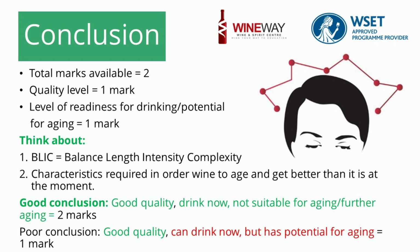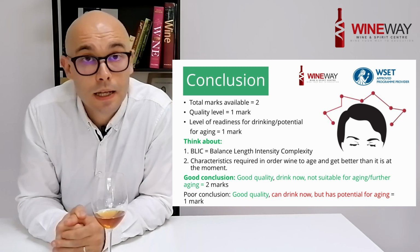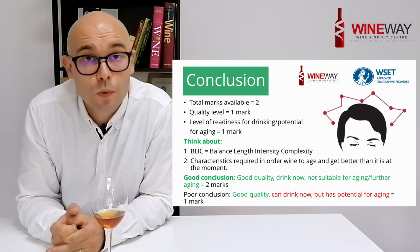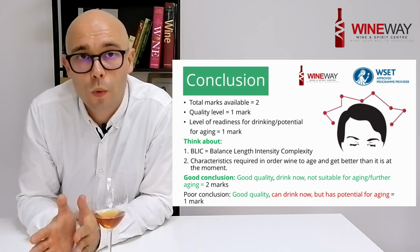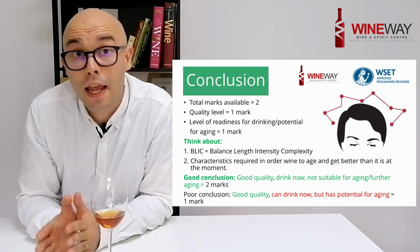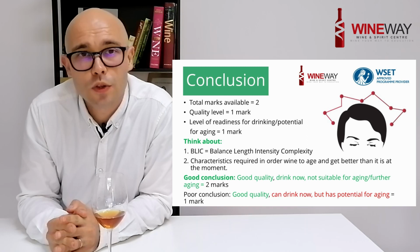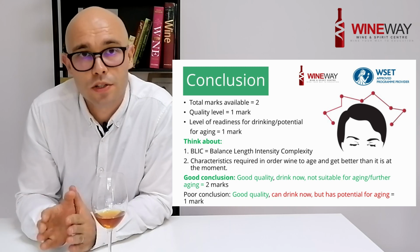So a good conclusion for Sauvignon Blanc from a cool climate is good quality, drink now, not suitable for further aging. Maybe this wine is going to be even very good in quality, but when you come to the potential for aging, even though it's very good in quality, you need to understand that not all wines are meant to age longer. When you're assessing readiness for aging, you need to think about, is this wine going to get any better in the next few years than it is right now.